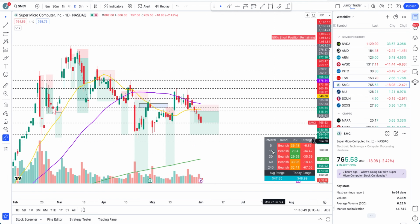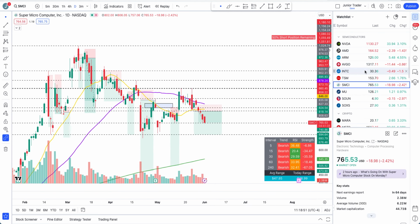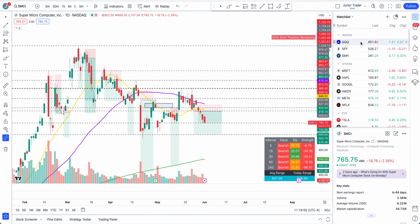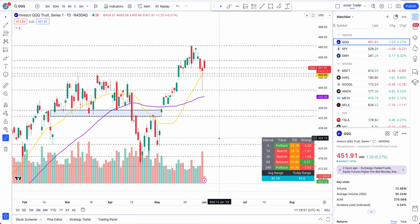SMCI, you are already aware we are in profit. I'll talk about it in another video as well if I get time. What I want to show you is the QQQ and SPY.